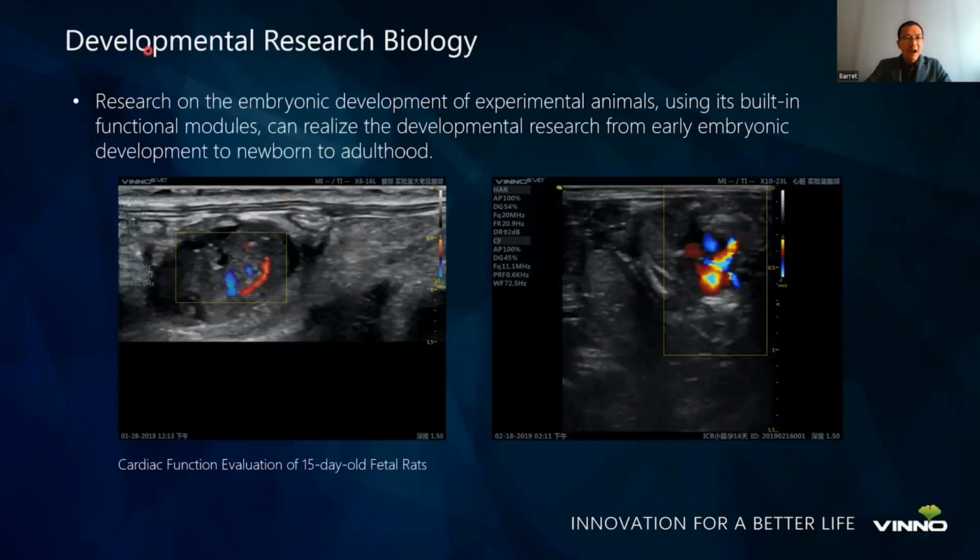This is the developmental research. We can use this for research on the embryo development of experimental animals. Its built-in functional models can realize developmental research from early embryonic development to newborn and adulthood. Here we can see a cardiac function evaluation of 15-day-old fetal rats.